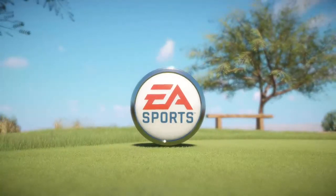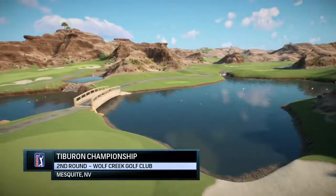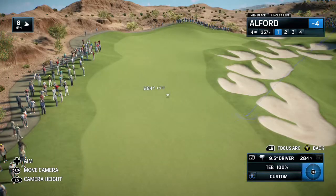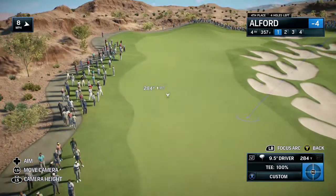EA Sports and the PGA Tour proudly present the season-long race for the FedEx Cup. Today it's live second-round coverage of the Tiburon Championship.